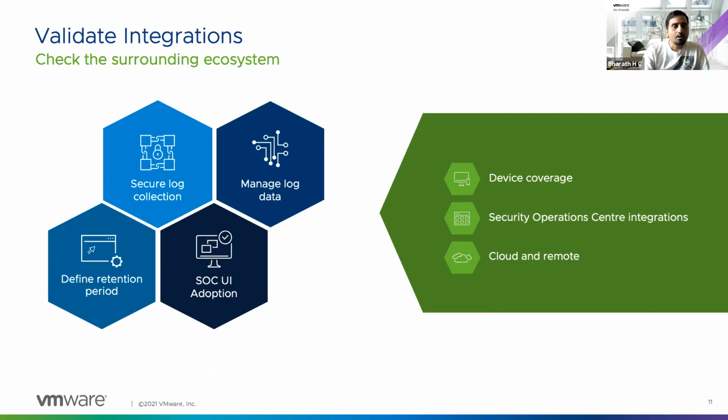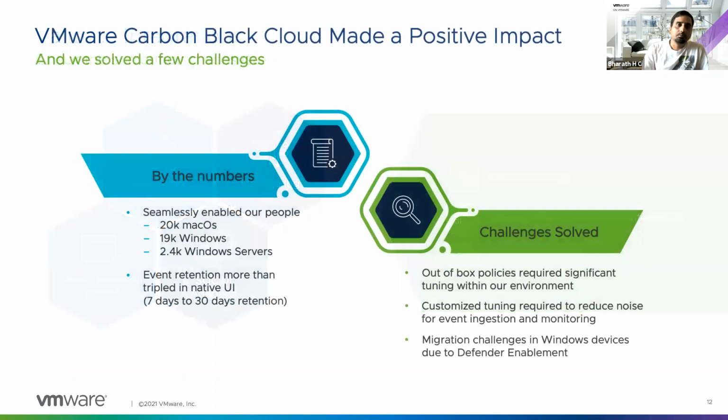So this is with respect to all the validation for validating the performance and the effectiveness and the integration. So let's see how the Carbon Black Cloud made a positive impact to VMware. We seamlessly enabled around 40,000 systems, in which 20,000 are Mac systems and 19,000 Windows systems. And we also installed it on around 2,500 Windows servers. In the previous solution, the retention period was just 7 days, but with this it was 30 days, which really helped us get correlation from the historical data.